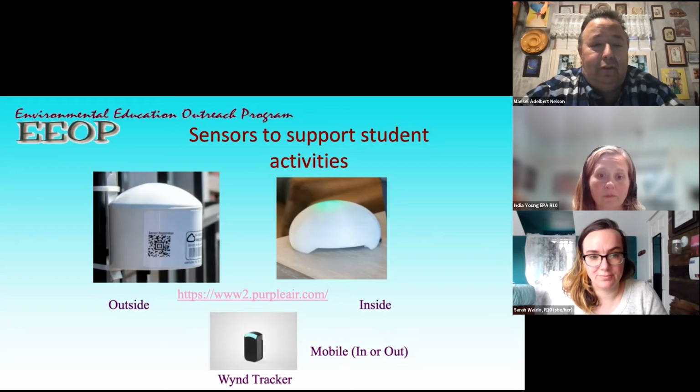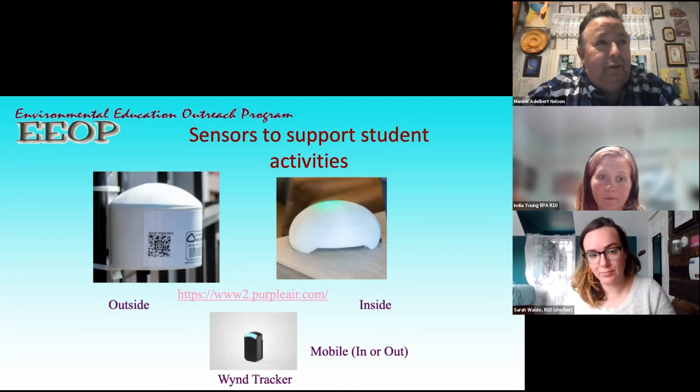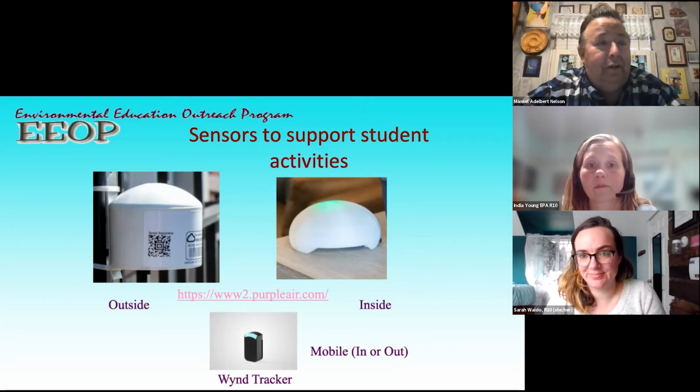And so these are some of the sensors. The Purple Air outside is the one that we have available for loan. I also often encourage schools to use an inside one because I'm very concerned about the inside air. And then on the bottom is a personal device that I have found to be really useful for students. They like things that move around, so they're not as excited about things that are static. So by having their own personal monitor, they can check their homes, they can check their school route, the bus stop, everything else. Next slide, please.